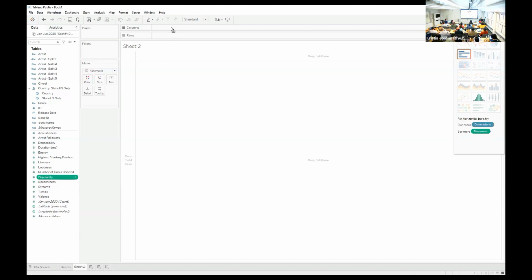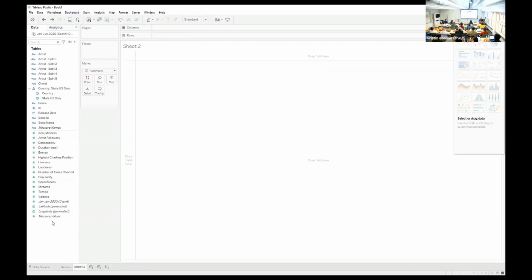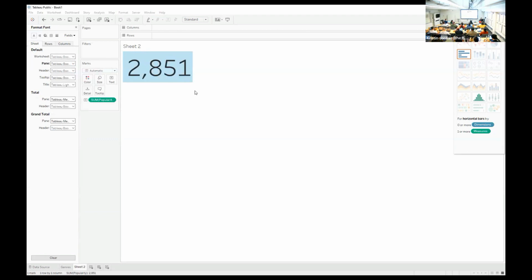The first is I could drag it to my rows or columns, and it'll automatically start building a histogram for that numerical field. I can also drag it to the text, and it will display the actual number of the calculation. And I know that's really tiny, so I'm going to fix that by right-clicking on it and going to Format, and then changing that size. And even that looks super tiny. Let's make this giant. Okay. So now that we can see it, I'm reminded that we haven't done some important things. One is renaming our sheet.